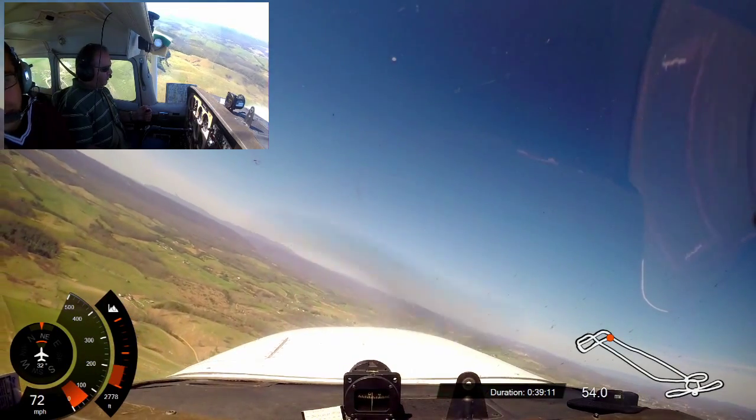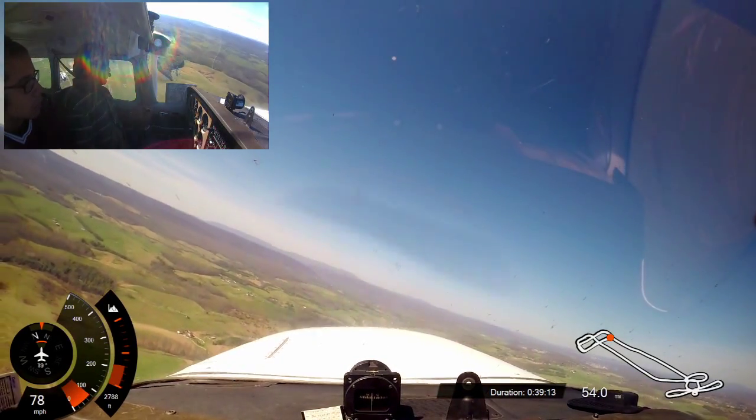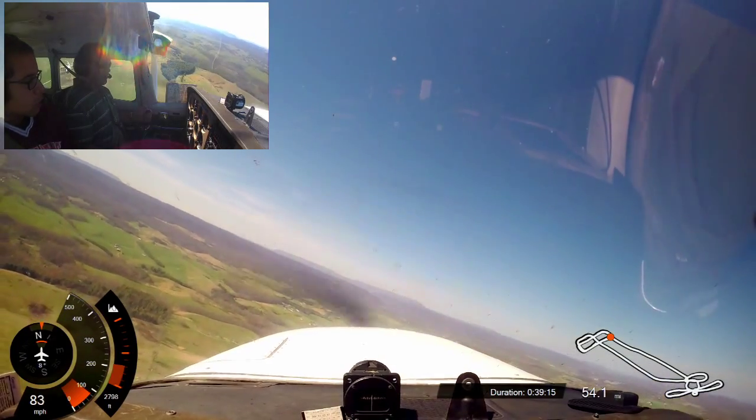New River by traffic, Cessna 5A Golf, turning crosswind, runway 6, New River by traffic.